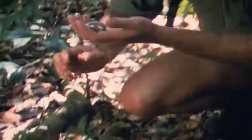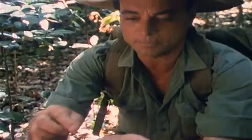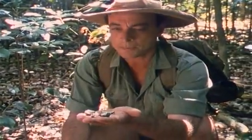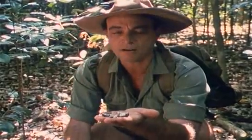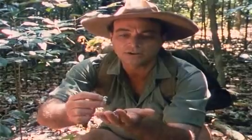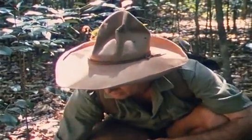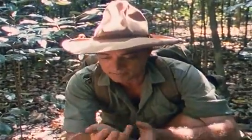Oh, killed that one. There it is. That white pulp tastes very, very similar to macadamia nut. They can also be used back in the campfire, so I'll take some back and use these tonight back at camp.